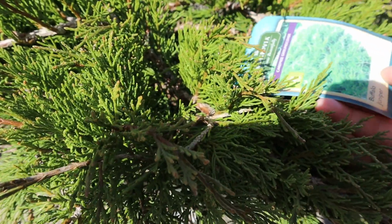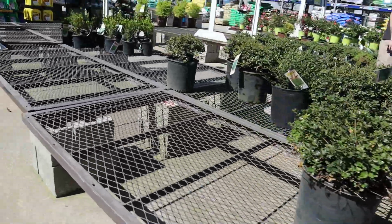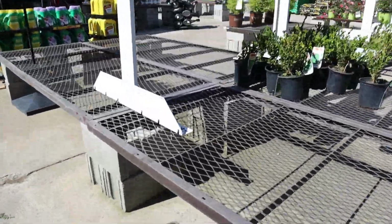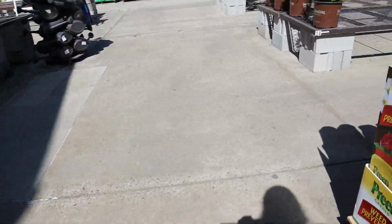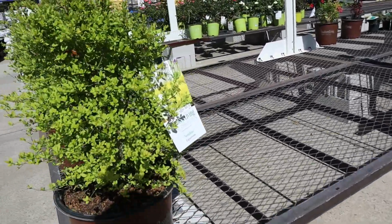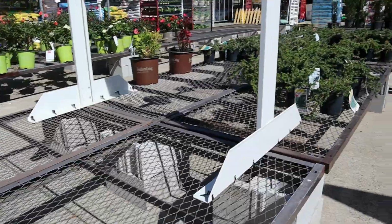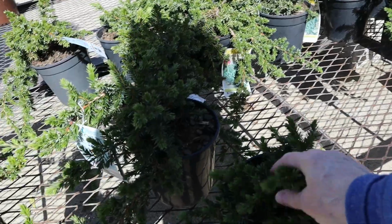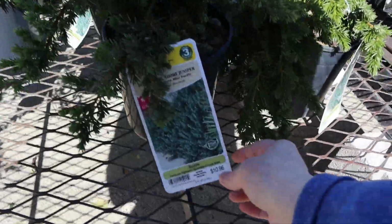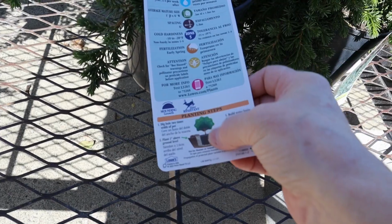I like how this feels. These over here, I like that. The only one left. These here are blue rug junipers. And these are Pacific junipers. That's pretty. Oh, I like how that feels. Pacific junipers. How big do they get? One, six.